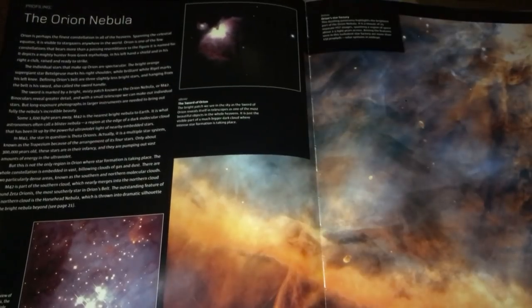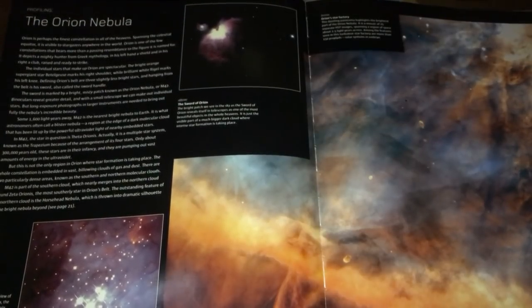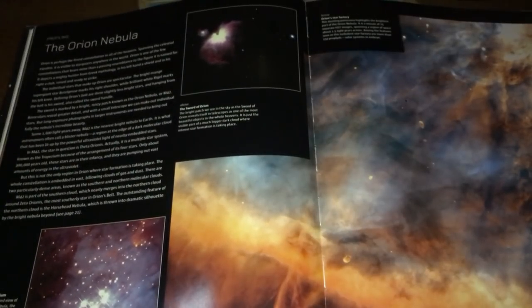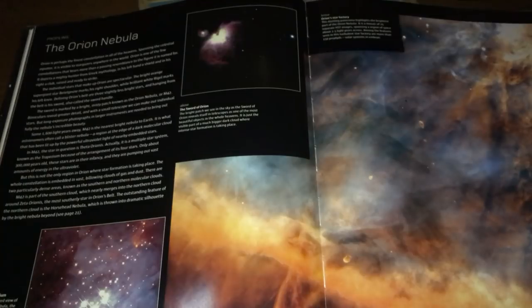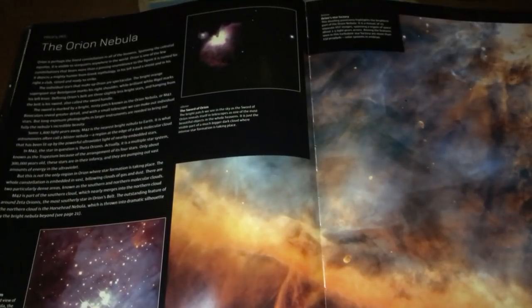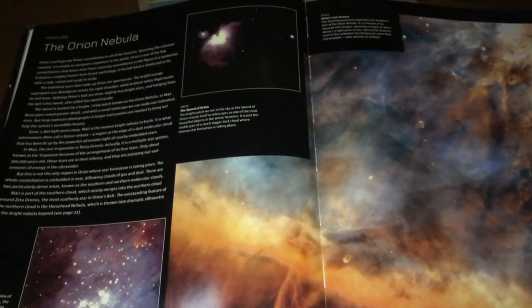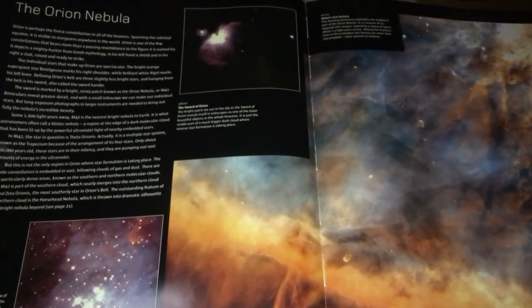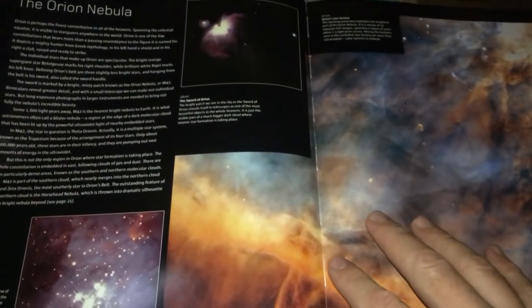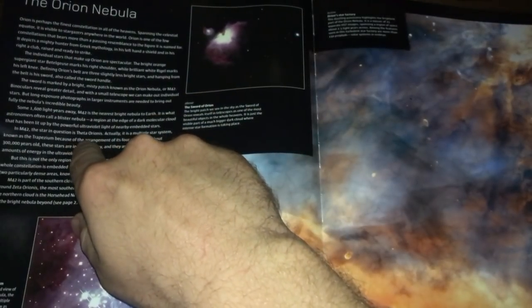It's called M42 because this guy Messier, in the late 1700s, was one of the first astronomers to properly catalog all the major celestial objects. And so Andromeda is M31, I think. The galaxy that we just got a picture of the black hole of is M87, Messier 87. Yeah, Orion Nebula is M42. So the star in question is Theta Orionis.